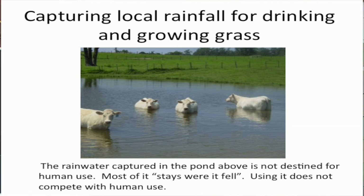Okay? So let's again look at this concept of rainfall as part of that. Green water, if you want to talk about it that way. You can see in this little picture here, the rainwater in this little system here is not destined for human use. Most of it stays right where it fell. It either stays on the soil to grow the grass that the cattle are going to eat, or some of it might run off and be captured in a pond or something for drinking. Now, you know, some of that will evaporate, but most of that, some might call green water, stays right there.